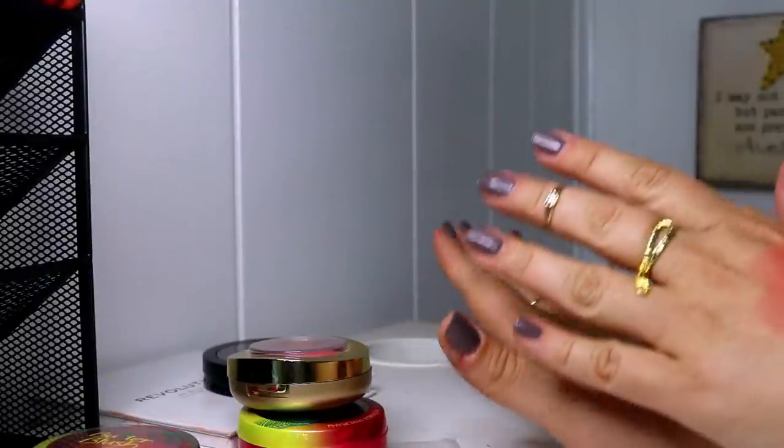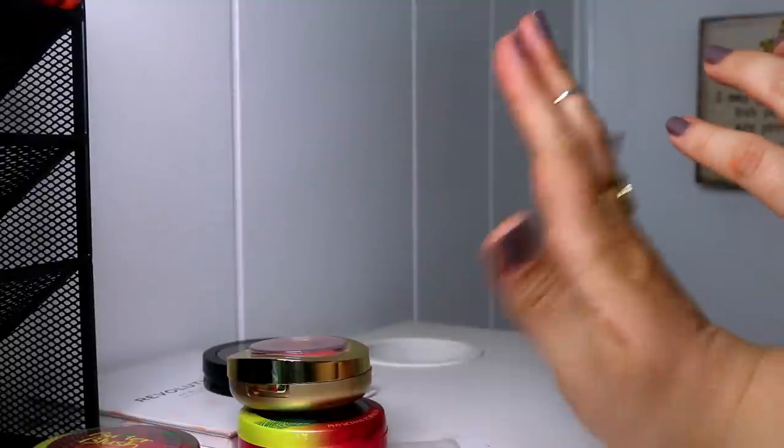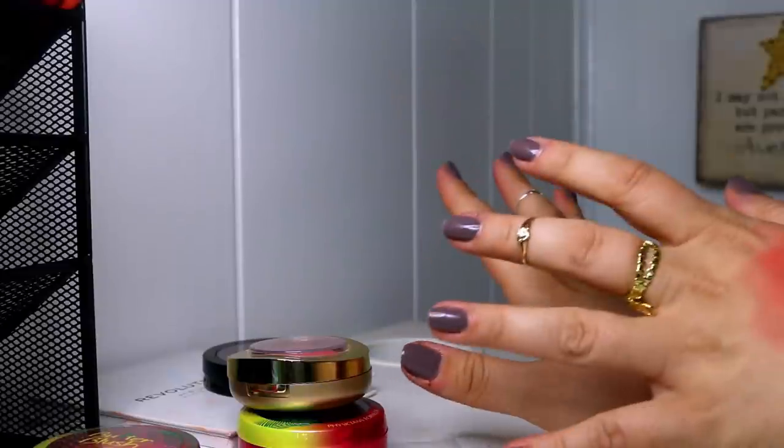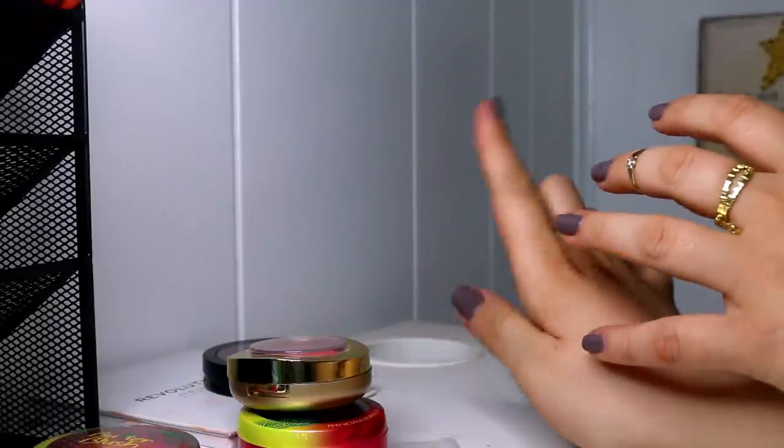You guys can comment down below and tell me if it's just me, but there's something about that Makeup Revolution blush, that specific formula, because I've tried other formulas that didn't do that, but there's something about those ones right there that just, whoo, they cause me nothing but problems.